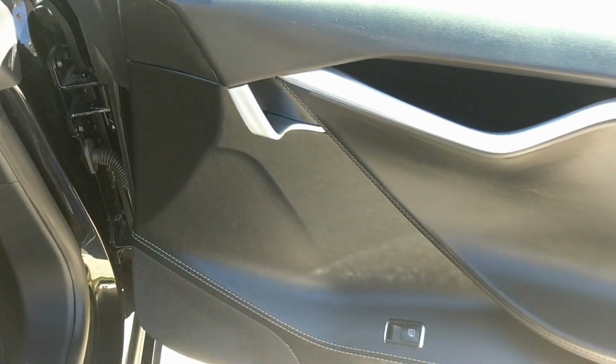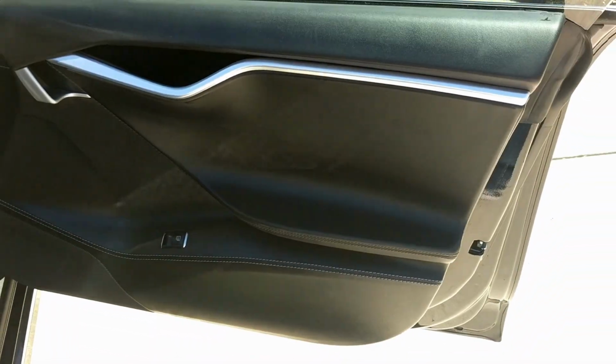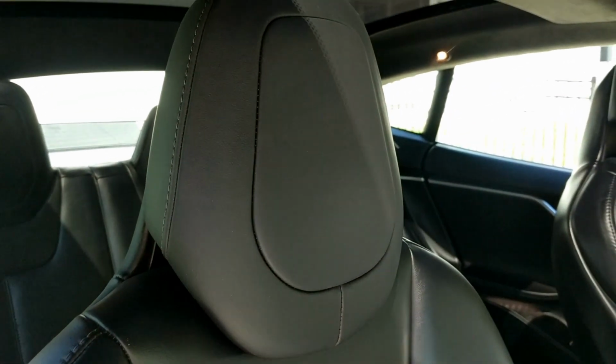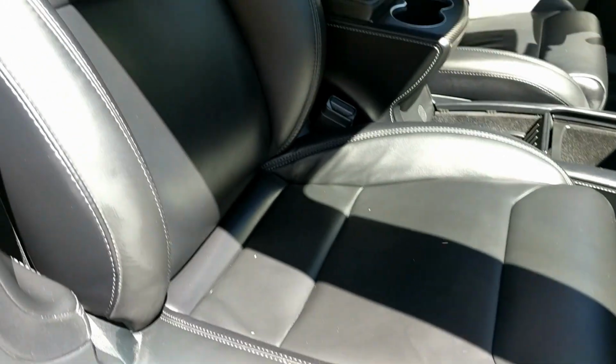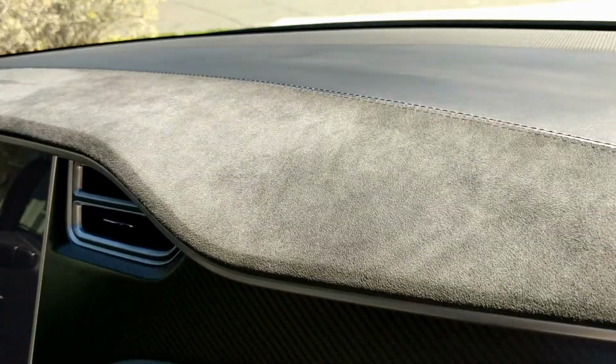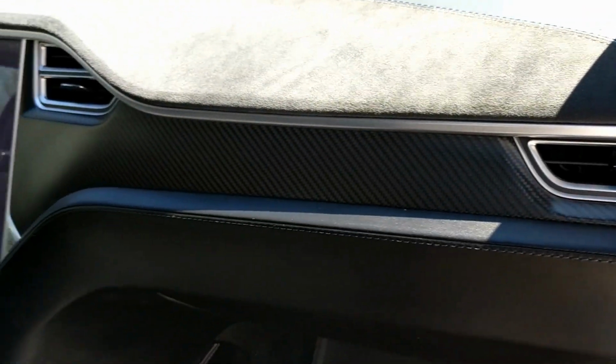Door, very nice. Get a look at this passenger seat, the front passenger seat, just beautiful. Get a look at this dash, very nice.